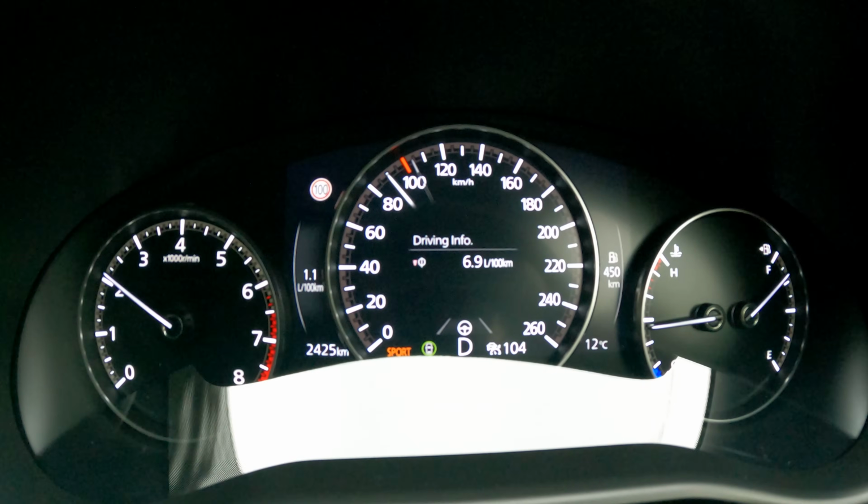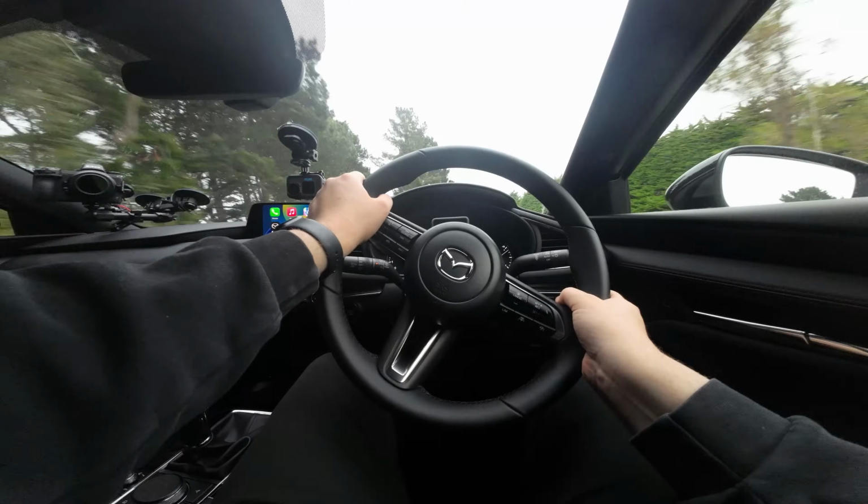Okay, let's put the car into sport mode now. We weren't even in sport mode? No, the steering becomes way heavier, way heavier.